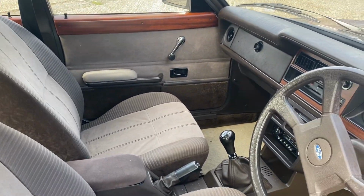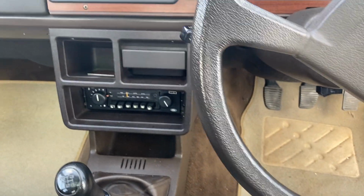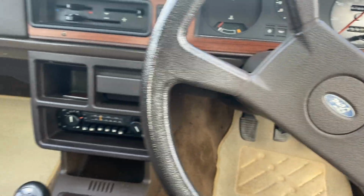I've got no holes for speakers here. I've got a Ford original radio. I must admit it didn't actually work when I tried to turn it on, so I don't know if that one's just in for display purposes.